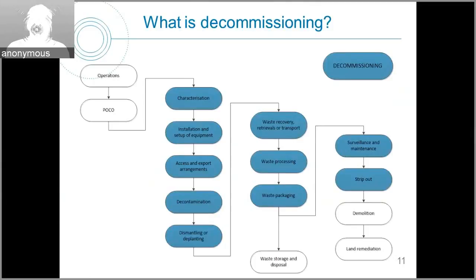So from there, we'll do some characterization, which is really important to help underpin what our decommissioning schemes will be. And it's also useful to know what it is we're actually trying to decommission. So it's quite an important stage. From then, we'll look at installation and access. So this is particular to individual equipment or facilities. Obviously, you need to prepare the ground before you can decommission, so this stage is just effectively making that ready. Then we'll go on to decontamination.